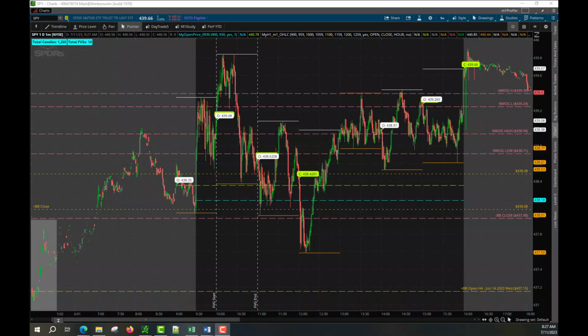Good morning, today is Tuesday, July 11, 2023. So we are in the second day of this trading week, and this week is a CPI release data, which I believe is tomorrow, Wednesday. So let's see how the market is going to set up for tomorrow's data release.